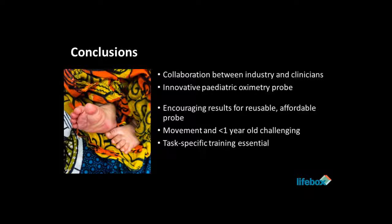It's very clear that movement, and particularly the very young children, less than 1 year old and less than 1 month old, are particularly challenging groups, and that's probably where further focus should be in terms of future development. But it's really important that task-specific training is implemented alongside this type of technology. But overall, we think that with appropriate training, this is a suitable probe for widespread use in low resource settings that could have significant implications for the management of children with pneumonia and other illnesses in low-income countries.